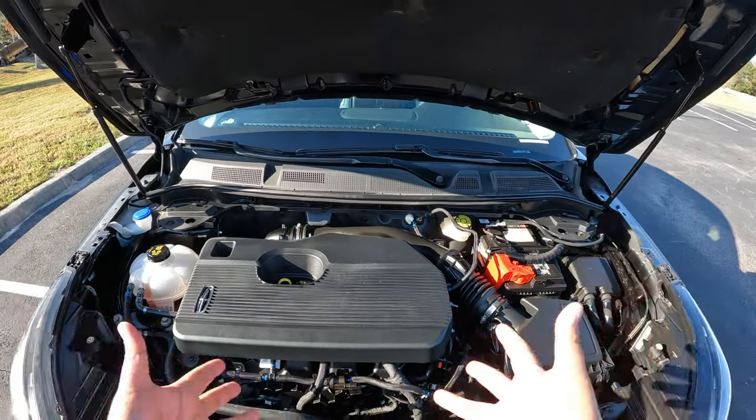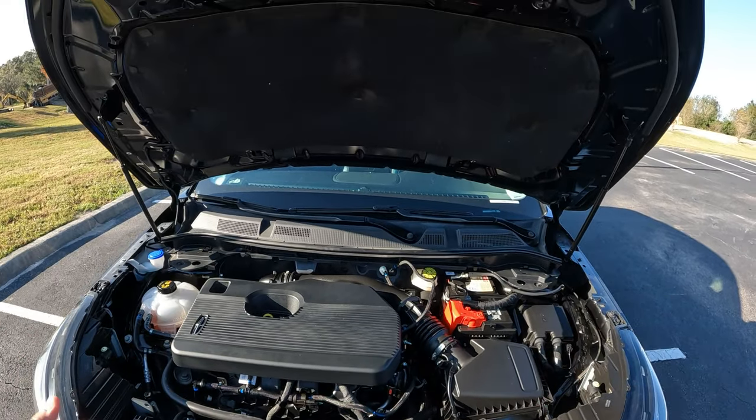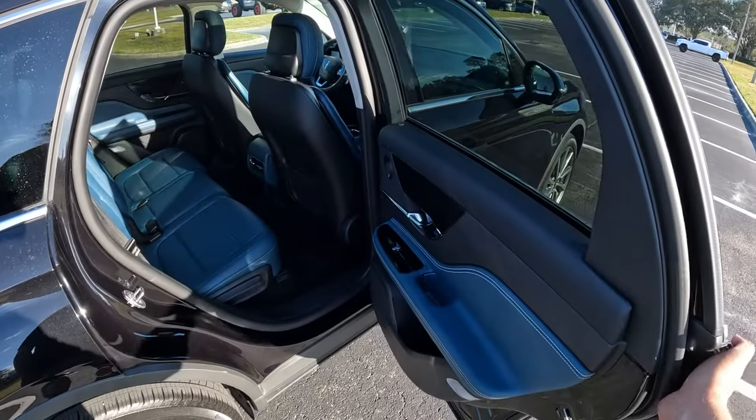But all right, guys, there we go. Pretty reliable engine, good torque, decent fuel economy. And there we go, guys, your engine for this Lincoln Corsair. All right, let's go ahead and take a look at that unique interior that this Lincoln Corsair has.